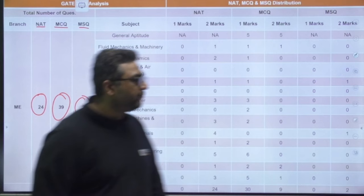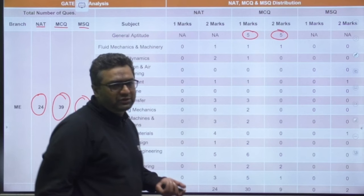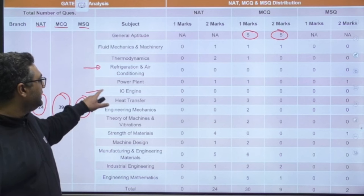Then we talk about general aptitude. 15 marks are there, 5 one-mark and 5 two-mark questions, all MCQs. And if you see the weightage, as usual, production had the highest weightage. Other subjects have more or less similar weightage. One more thing: for RAC there was no question, and for IC engine there was no question. So these two subjects had no weightage this year.